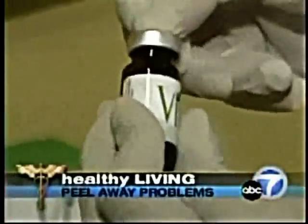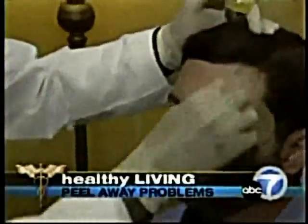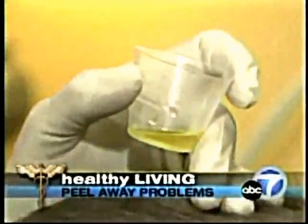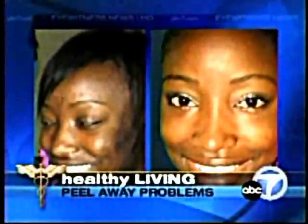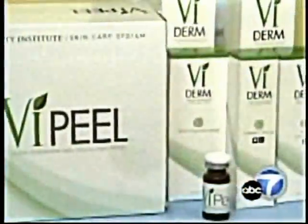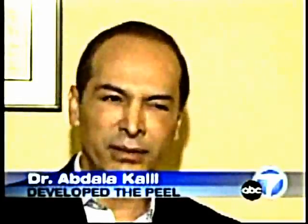It's pretty simple. Pop open a bottle, swipe the face, and that's it. The VI Peel takes 2 minutes to apply. It's designed to strip away layers of dead skin to reveal a smoother, brighter complexion in 5 days with no downtime. Dr. Abdallah Khalil, who formulated the peel, says it targets age spots, acne, and fine lines. His secret? A proprietary mix of medium to deep exfoliating acids. "This peel is the first peel of its kind that combines all major acids, including phenol, TCA, salicylic, retin-A, vitamins, everything."